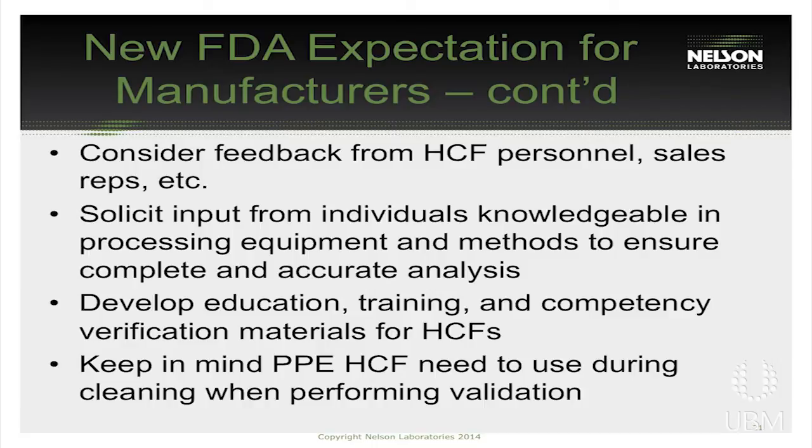As part of that, they can get feedback from the healthcare personnel, sales reps, etc. And then they can also develop education, training, and competency verification. That's very important to continued verification of people's abilities to properly maintain the cleaning procedures of all medical devices that come through healthcare facilities.